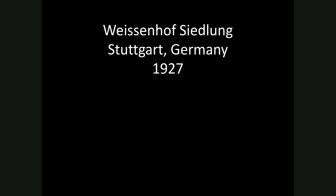But Weissenhof Siedlung was a housing project design, not really a competition, but almost an exhibition. It was put forth by the Deutscher Werkbund and was an effort to show how modernist architecture could be a solution to the housing shortages that plagued many cities around the world, but especially German cities that were suffering both from an increase of urban populations, as people came to the cities for work during the Industrial Revolution era, but also the after effects of World War I.